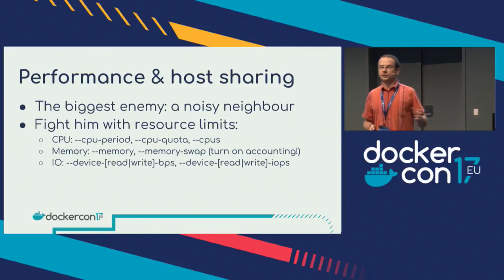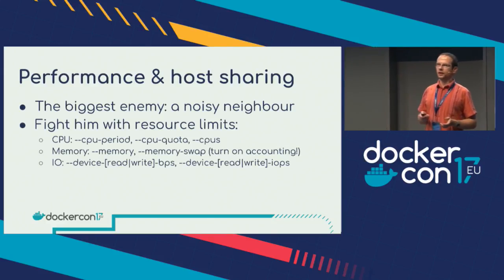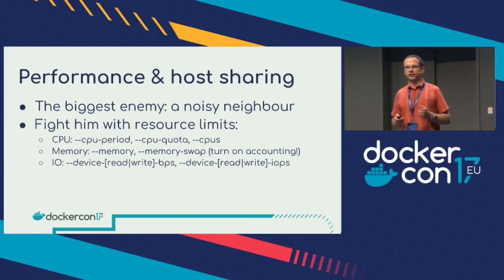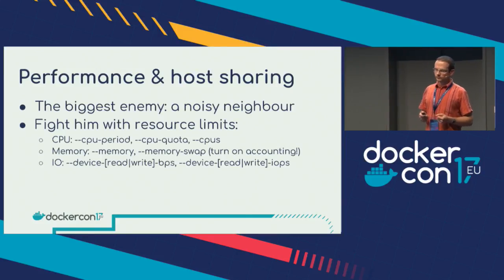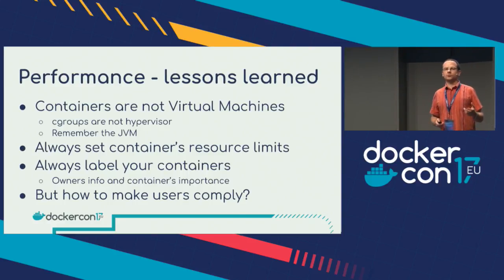Fortunately, from day one, part of Docker was to allow for limiting the resources that a single container can use. So using Docker, when you start a container, you can, from day one, limit the resources. You can set limitations on CPU, on memory, and on I/O. Those are the 3 core resources that each computing instance has. But you have to remember a few things. The most important one is that containers are not virtual machines, right?